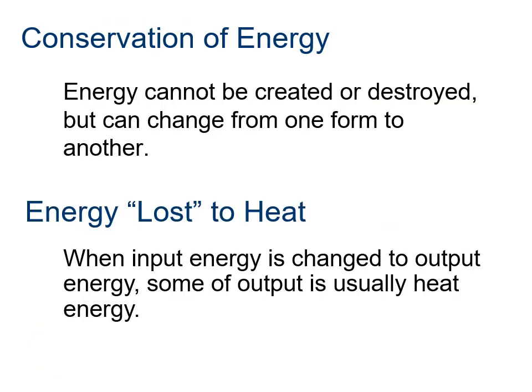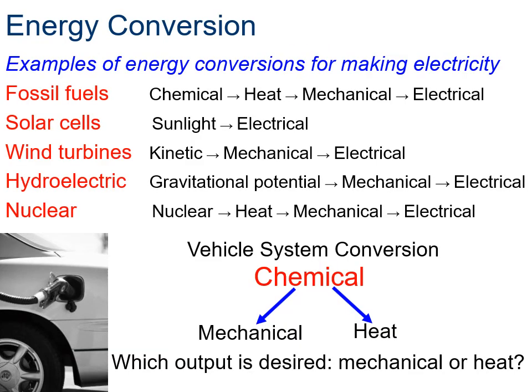The law of conservation of energy says that energy cannot be created or destroyed, but it can be converted from one type to another. But anytime we do conversions, we always lose some energy. We always lose some due to friction, so some energy is always lost to heat. When input is converted to output, we always lose some. There's never 100% efficiency. Some examples of converting energy is when we're using an internal combustion engine in our car.